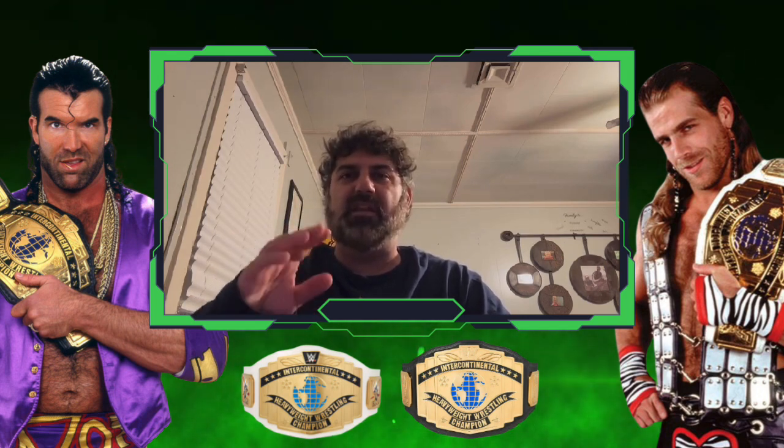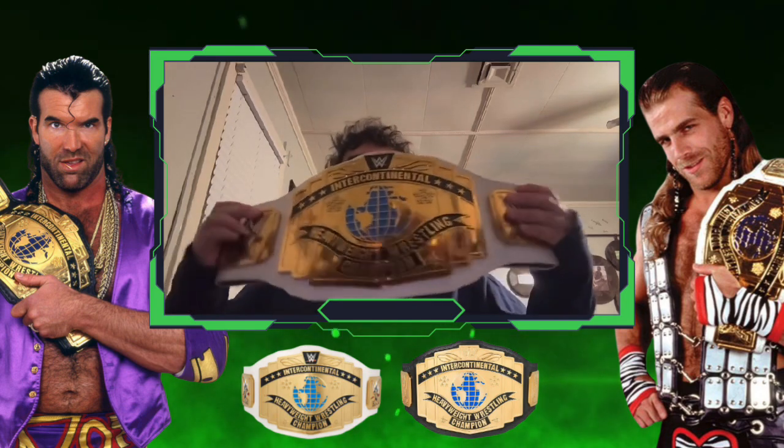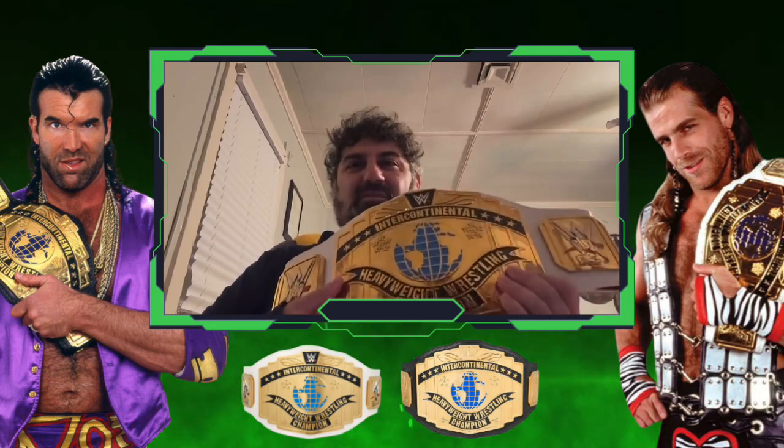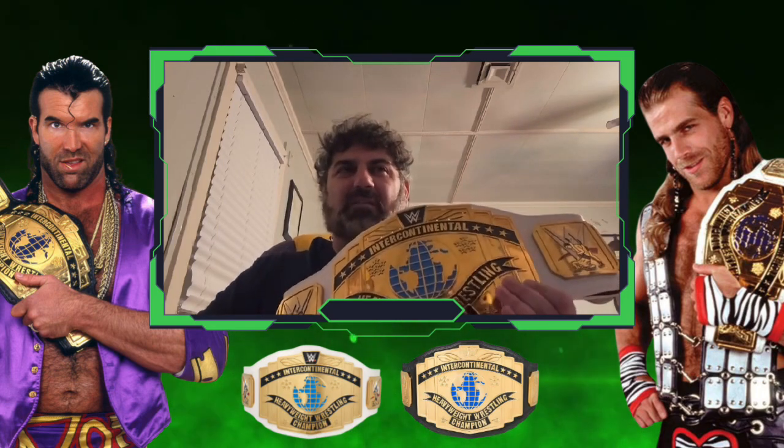When it comes to the Intercontinental Championship, I will say hands down it's one of my favorite mid-card titles in all of pro wrestling, especially in the WWE. There have been many different models and designs of this belt, but nothing I believe will out-top this beautiful one, especially the white strap. This version of the Intercontinental Championship has been around, I want to say, throughout the late 80s, going into possibly 1990.